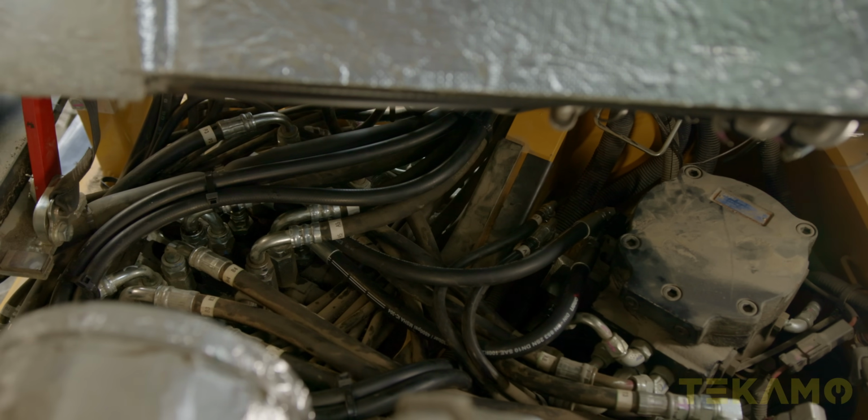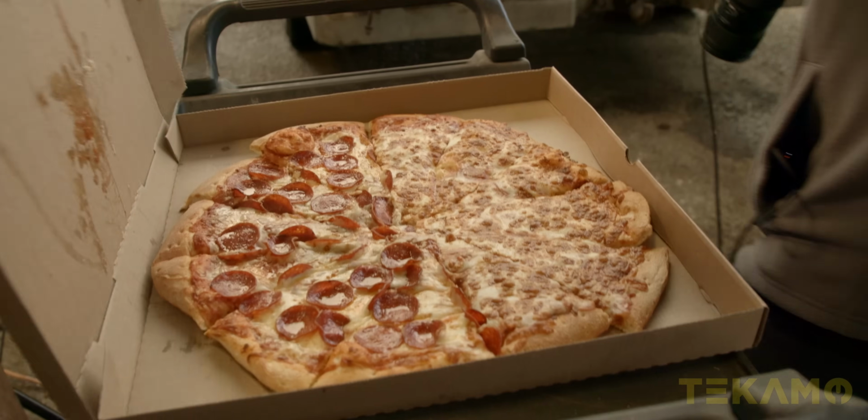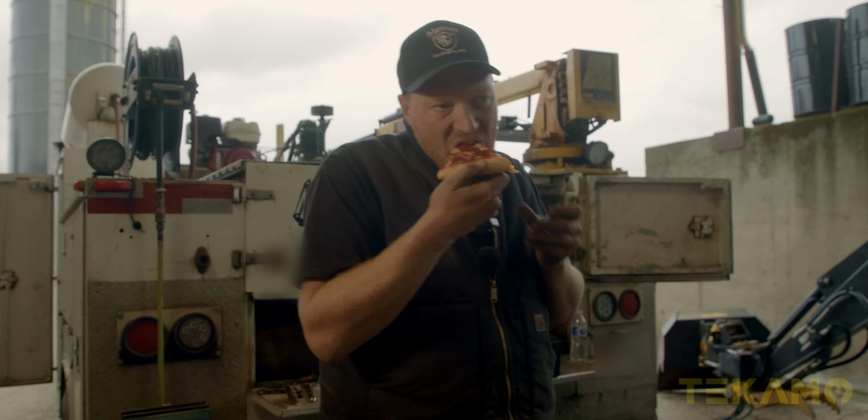And I'm gonna look in here and figure out what the f I'm gonna do. That's a big ass pizza. Where do you rate this tool? Good.